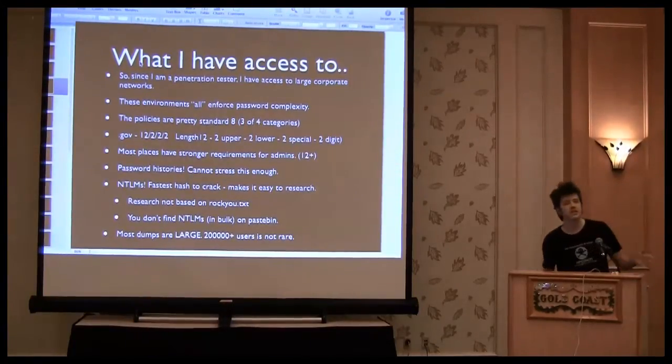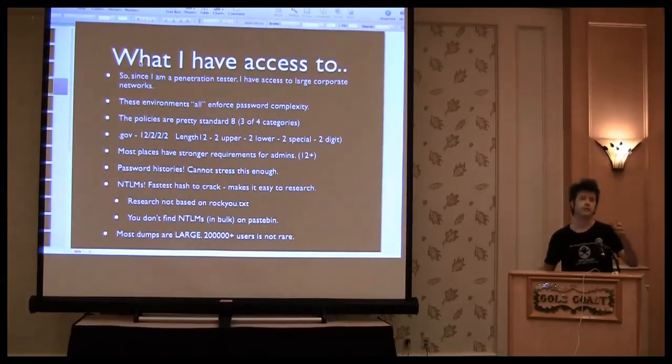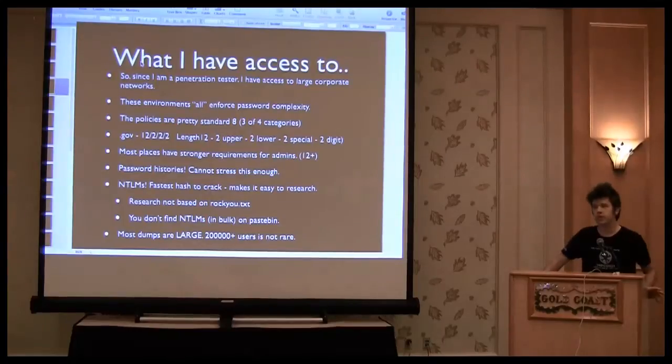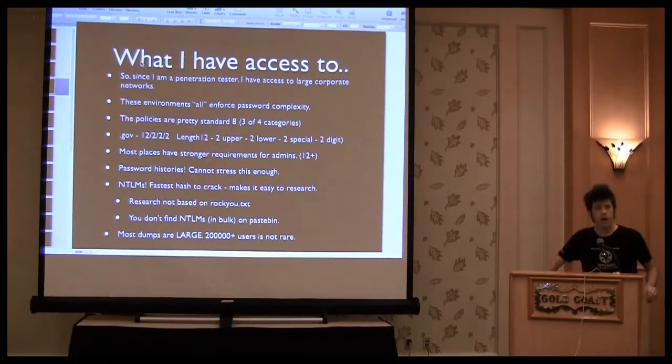So usually it's length 8, you have to have 3 out of 4 categories of upper, lower, special, digit. Okay, pretty standard stuff. So in the .gov world or DoD or whatever you want to call it, more and more places are 12.2.2.2. So you have to be length 12, have to have 2 upper, 2 special, 2 digit, and 2 of whichever one I didn't say, lower. Anyways, you get the point. Okay, so these are the rules that they have to follow.